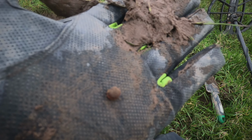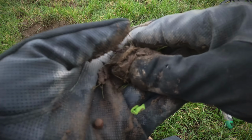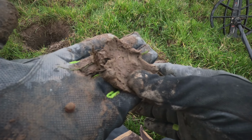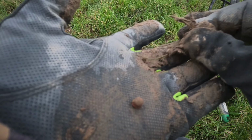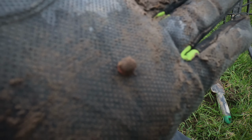Nothing really up. It reminds me of when I was at school, when I used to mess about with that Play-Doh and bake stuff. Look at all that mud, and this little bit of thing comes out. It looks like a bullet of some sort. But on to the next one.